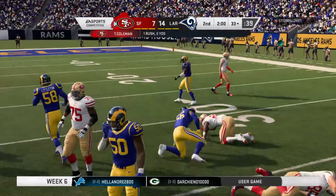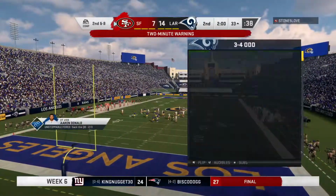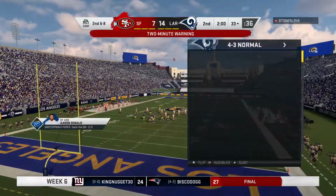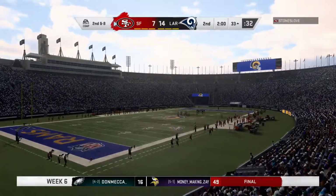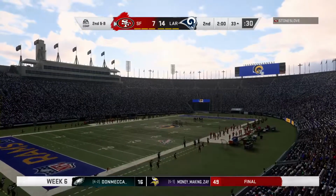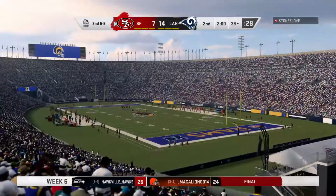And he'll be taken down after a short gain as that takes us to the 2-minute warning. They had the huge play last time. Here it is a much smaller gain of 2. Brings up second and 8 at the 33-yard line.